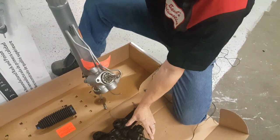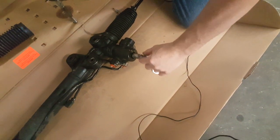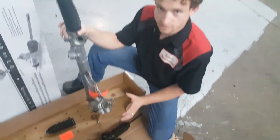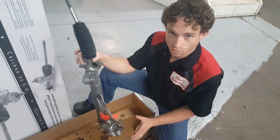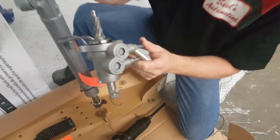As you see here, the rack mechanism assembled, and this is where you turn your steering wheel to input the lateral motion of this rack. We wanted to show you exactly how this works and why this is important, so we took this guy apart and physically broke the internal mechanism.